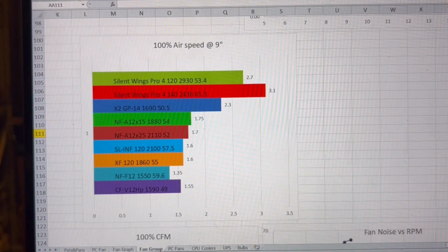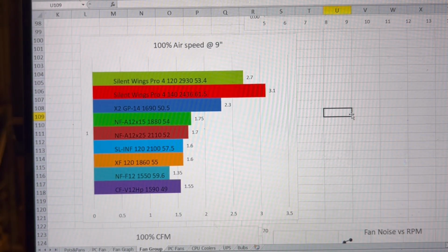At 100% fan speed, not airspeed, we see the results shift a little bit, with the Silent Wings 4 Pro 140 taking the first spot with an airspeed of 3.1, the 4 Pro 120 an airspeed of 2.7, and the Fractal Design X2 GP14 with an airspeed of 2.3. Its larger diameter is able to push more air. The X25 and X15 were fairly impressive compared to the other 120mm size fans, but they just trailed behind the other fans.